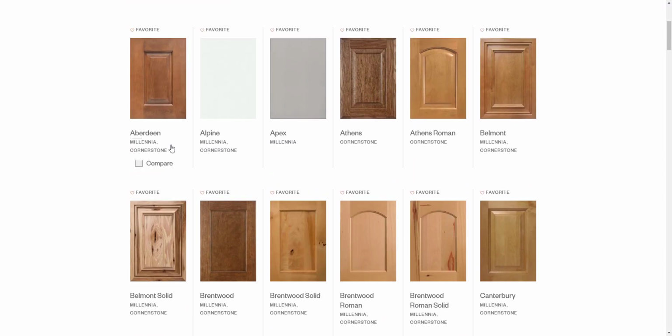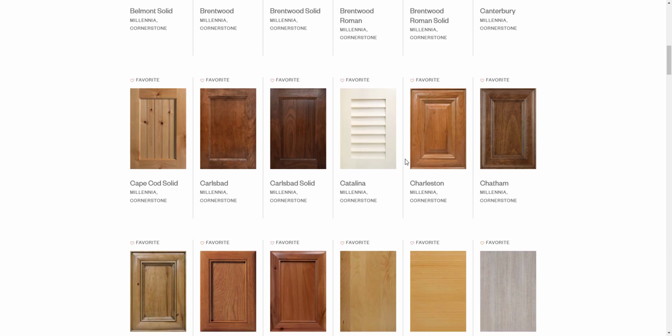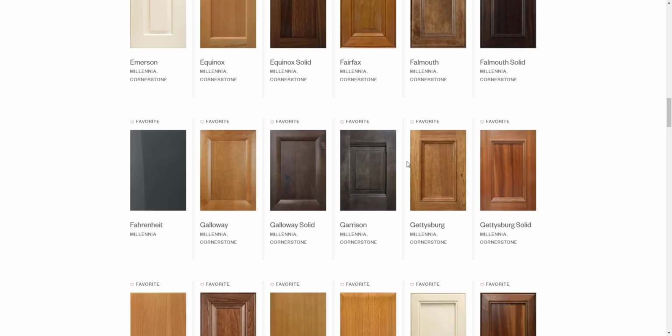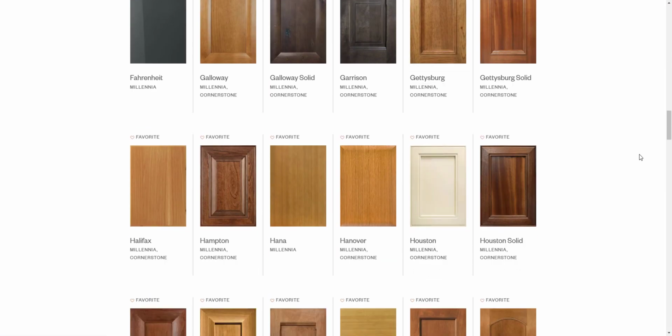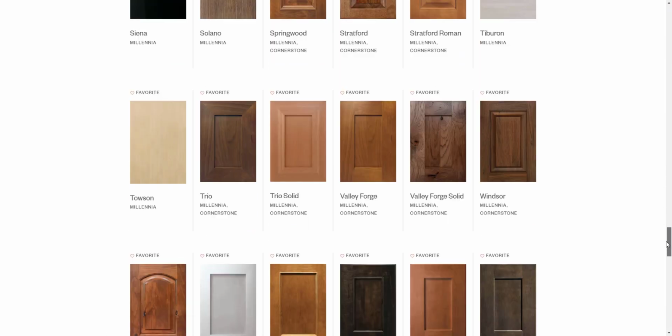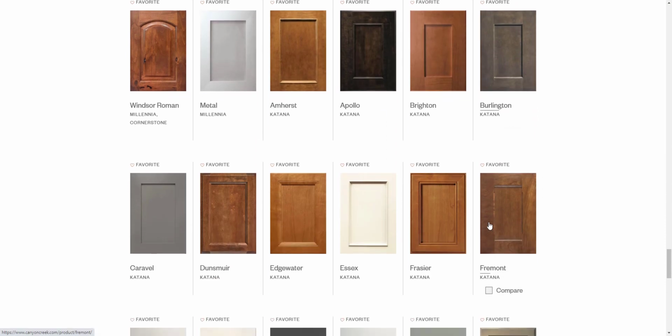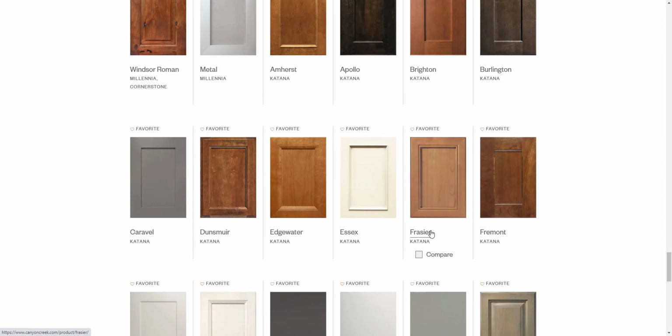Looking at the doors, you'll see we noted which collections each style can be found. For example, Aberdeen is offered in Millenia and Cornerstone, whereas the Apex door is exclusive to Millenia. And those two Athens variations, you're only going to find them in Cornerstone. The doors are listed alphabetically and are shown with the Millenia and Cornerstone collection first. The Katana doors that you might be looking for, they are here, but you'll need to scroll to near the bottom of your screen until you get to those. And you'll see once you have reached them, those are also listed in alphabetical order.